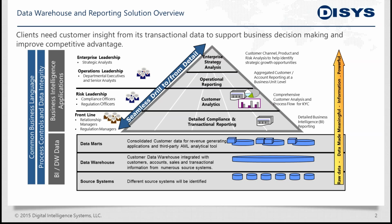And ultimately, once you've defined that data mart and you have that data stored in the appropriate manner in that data mart, the next step is to leverage the tools that are available to you to present that information to your respective end users.